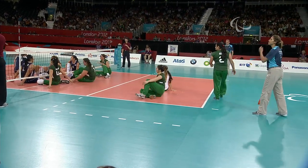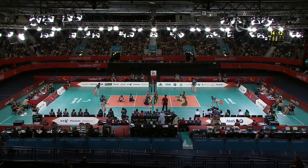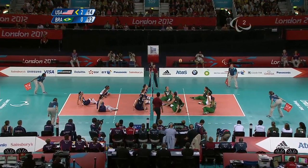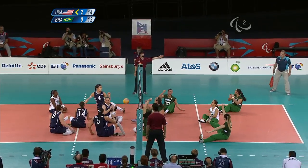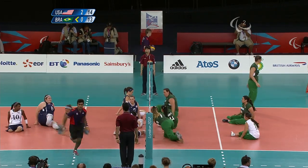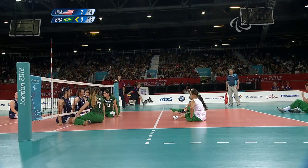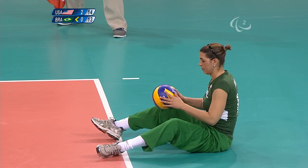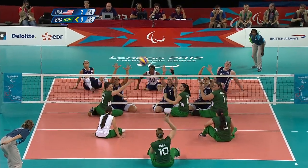So the players back on court for the business end of the third set. What can Brazil manage? Because this is going to quickly be over if they can't find something special. Nina Kunha.